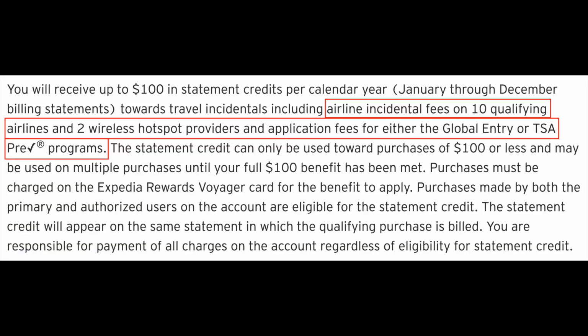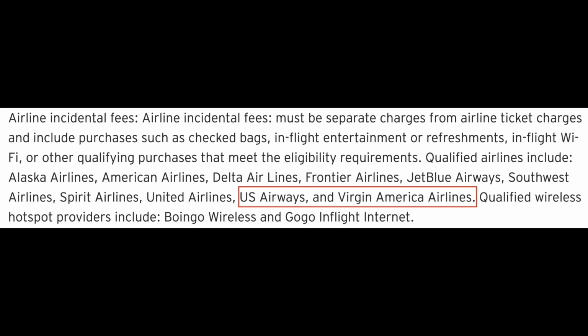And this airline credit can be used at 10 different airlines or 2 different Wi-Fi hotspots, or you can even use this for TSA PreCheck or a Global Entry credit. Although their website is a little bit out of date here, since it says US Airways, which is now part of American Airlines, and Virgin America, which is now part of Alaska Airlines, are eligible for these credits.